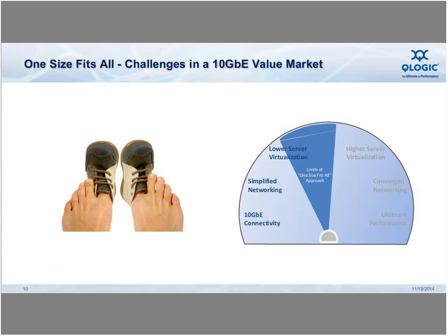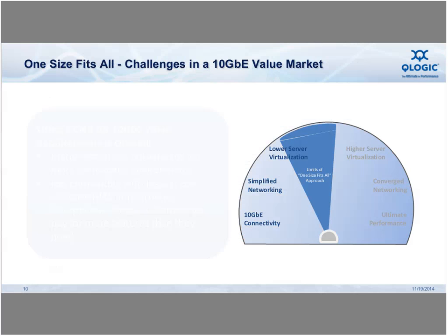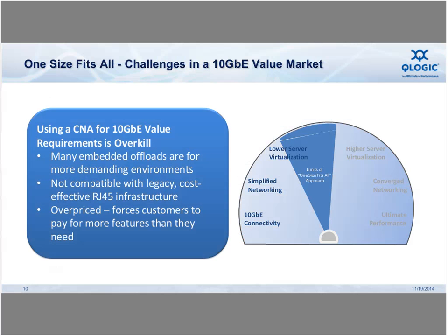Now, there are competitors in the 10 gig E market space that employ a one-size-fits-all strategy to address the spectrum of requirements we see across the landscape. Taking a closer look at this approach, we see that the virtualization scalability is limited, and it really lacks some of the necessary attributes required by this market. Without 10GBASE-T connectivity to ubiquitous and simplified RJ45 cabling infrastructures, the one-size-fits-all approach lacks flexibility and cost-effectiveness that are really valued by this segment of the market.